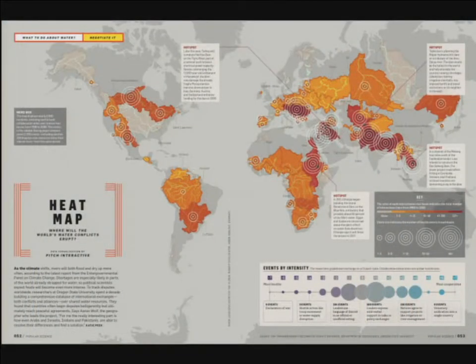So this is a graphic that we ran this past year in our June issue. It was called Heat Map in print, but I've been calling it War and Peace in my head because it's a map showing water conflicts throughout the world. And what I really like about it is that the areas that you see, instead of being the usual countries, are international river basins.